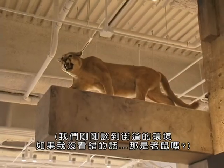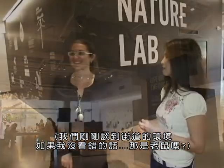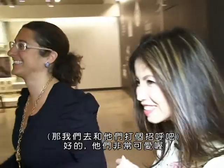Well, speaking of something in the street, and I see some fellows that belong in the street, or am I wrong? You have rats here? We do. We have a large enclosure with 14 brown rats. Let's go say hi. Yeah, they're very cute. Let's go.